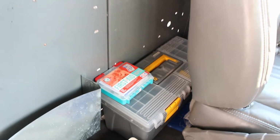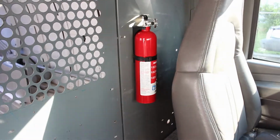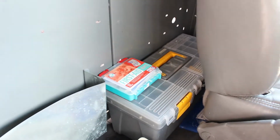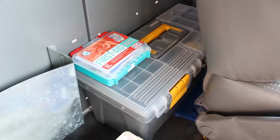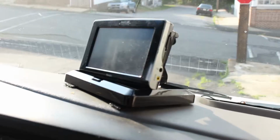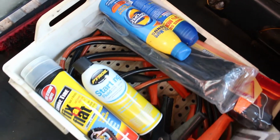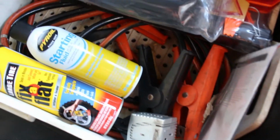We also attached a proper fire extinguisher and first aid kit behind the driver's seat, just in case. Below that, you'll find a full toolbox equipped with spare light bulbs for each headlight, brake light, and turn signal light, and some tools to fix minor problems while on the road. We also equipped this truck with Fix-A-Flat, starting fluid, jumper cables, GPS system so our crew can find new venues, suntan lotion for our crew to use on outdoor events, and a DC to AC converter, allowing us to charge camera batteries and computers no matter how remote a location is.